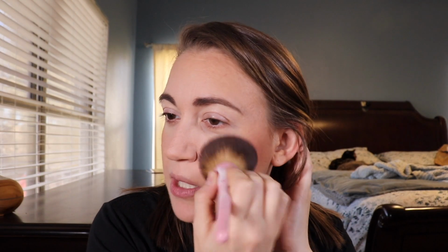This is Freesia, which is sort of like a shimmery, I guess coral, or a light pinky apricot. I don't really know what this color is. But if you look up Freesia, they'll tell you on the website. I'm awful. This is one of their luminous shimmer blushes. I have mostly their matte blushes, but this one is pretty. So that's the blush I used yesterday.